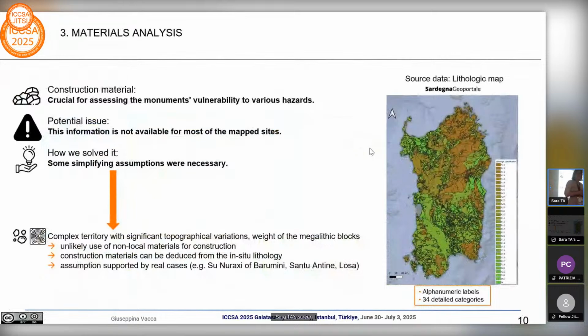The next step was to classify the monuments based on the construction materials. The construction material we took from the lithologic map, the lithologic map from the Sardinia Geoportale. And for each monument, we assigned the material from the lithologic map.